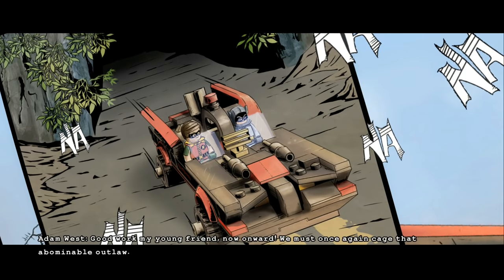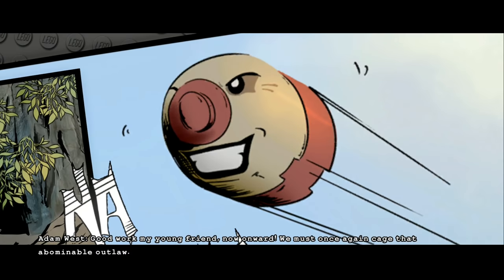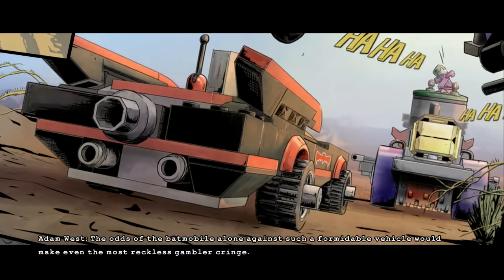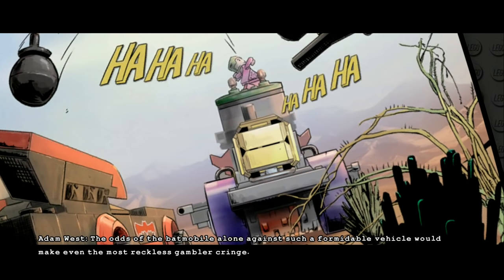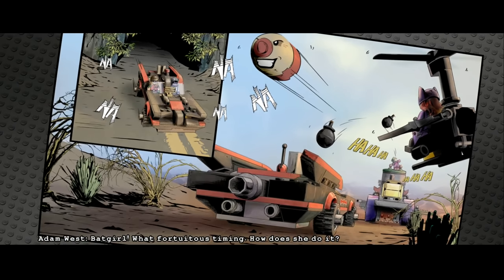Good work, my young friend. Now, onward. We must once again cage that abominable outlaw. The odds of the Batmobile alone against such a formidable vehicle would make even the most reckless gambler cringe. Batgirl, what fortuitous timing. How does she do it?